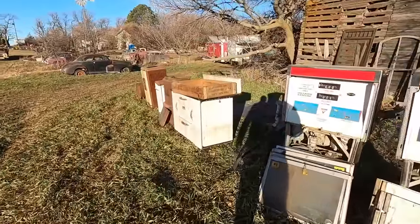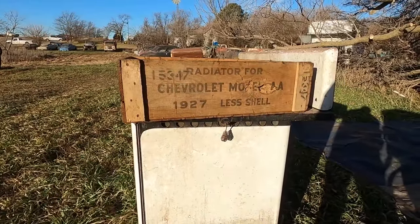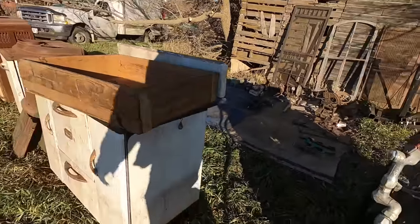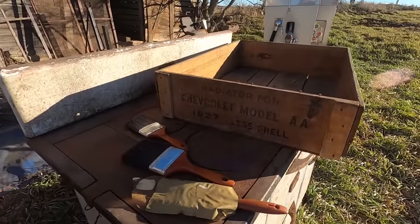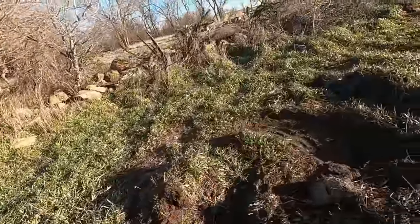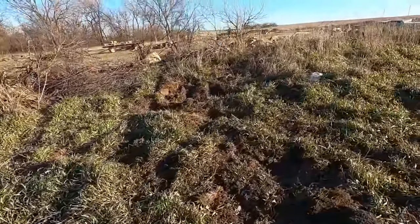Oh, look at this box. Radiator for 1927 Chevrolet model AA less shell. Where are you gonna find another one of those boxes? Wow. Filled this fence line full of rocks. Better than having fence, I guess. Gets rid of your rocks too, kind of.